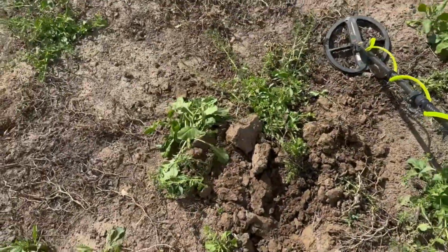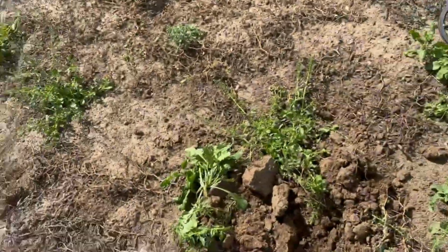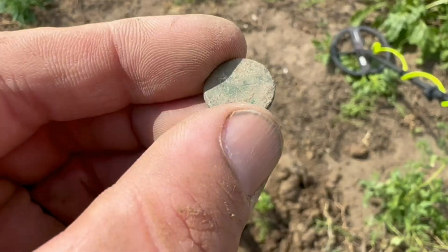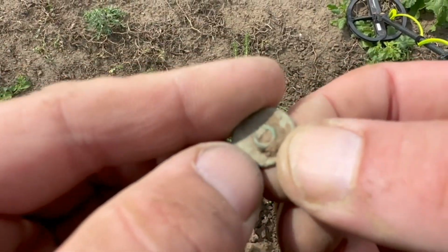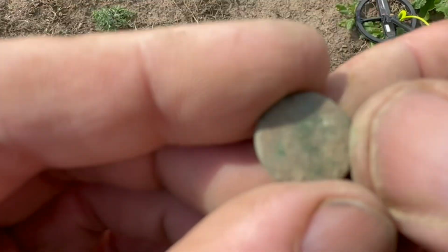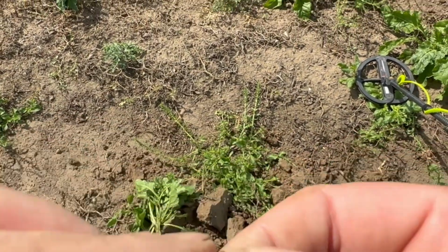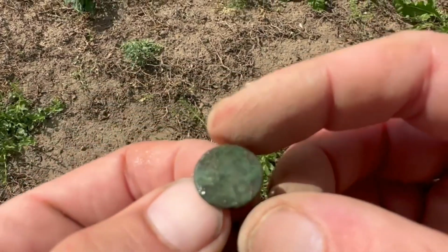Right guys, we've got another little target just down here. 47s, 48s, 49s. It's just this one, which is a little button. We have a shank, so we are complete. I don't know if we've got a little bit of design behind this, so I'm just going to have a little clean up and just see. It might just be plain. Yep, so we've got no design on this one, it's just a plain button.